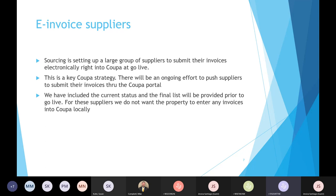So at go live, sourcing has been working with a number of suppliers to get their commitment to go e-invoicing on day one. I'll share with you the list of suppliers, and when we get closer to go live, we'll update that for you. But if these suppliers are submitting invoices electronically, you don't have to submit the invoices via paper. So it'll be a significant efficiency for accounts payable in terms of processing invoices.